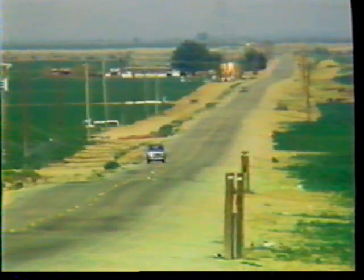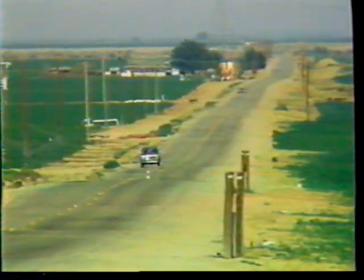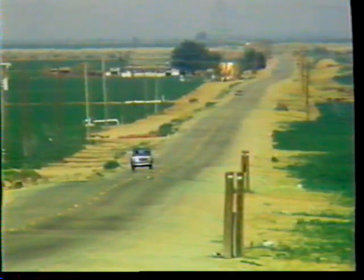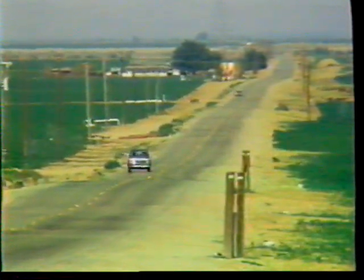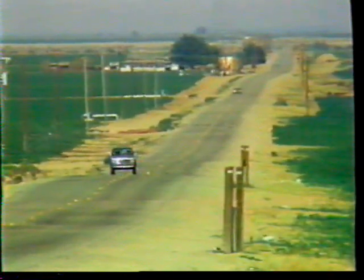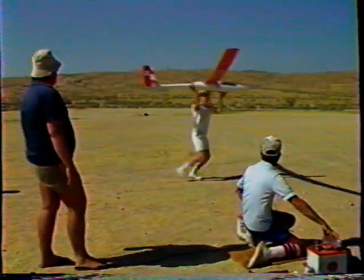Taft, California, home of oil rigs and giant thermals. The land around Taft is a patchwork of dry, arid desert and irrigated fields. On hot summer days, this terrain generates powerful thermal activity. Once a year, flyers are given the opportunity to push their cross-country gliders and their flying skills to the limit in the Western Great Race.